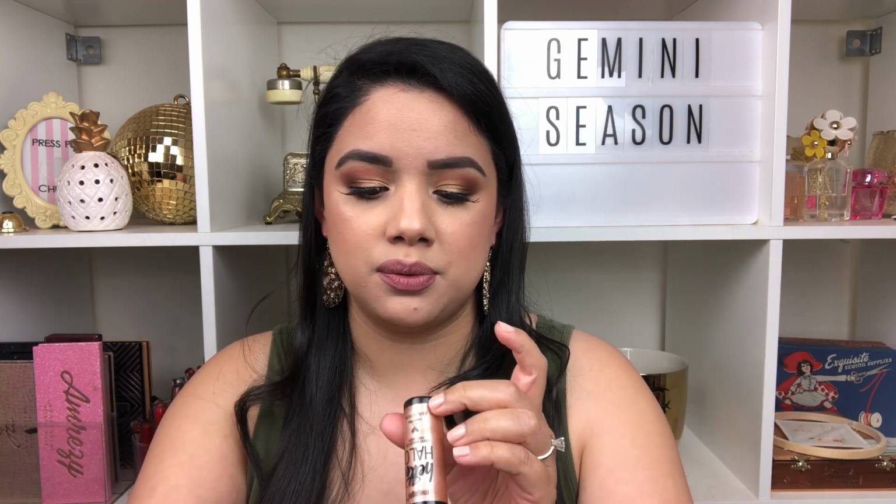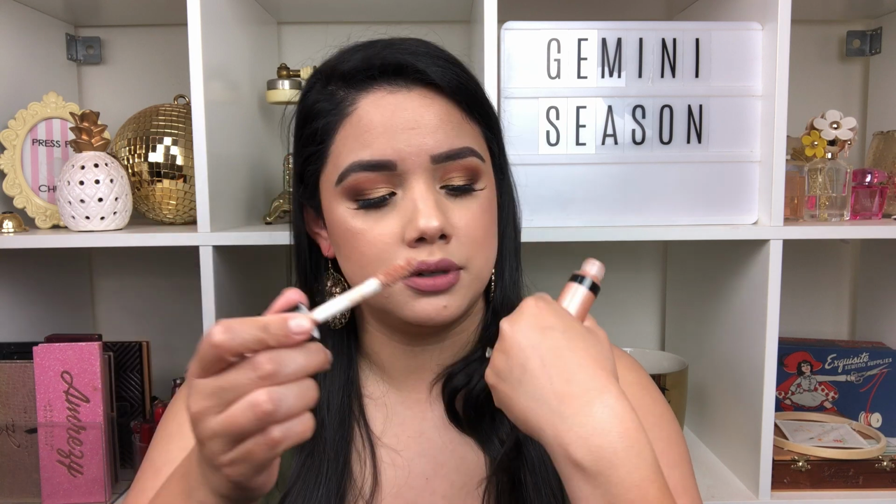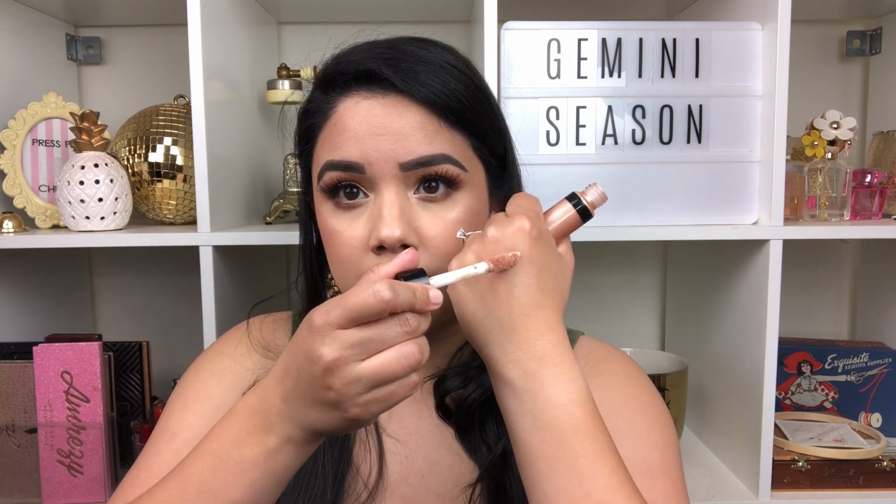Now, if you want to amp up the glow, you want to combine these, or maybe you prefer more of a liquid highlighter, guess what? Wet n Wild has the solution for you. I actually really love these Mega Glow liquid highlighters. What color is this one? This one is Gilded Glow. I should have done both, but I had to put powder on my face before I realized I forgot to use this one. But oh girl, let me show you. All right. Oh yeah. Oh my gosh.